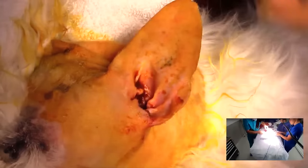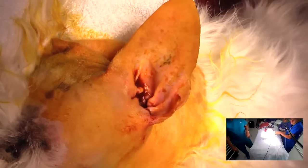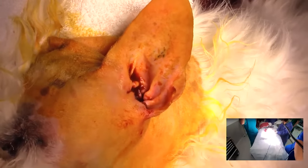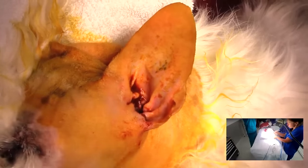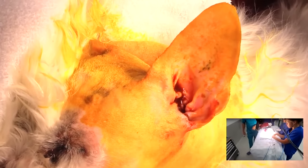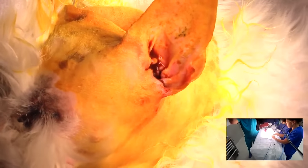It's been present for several weeks. It's causing a lot of odor, and it's bleeding, and generally causing a lot of discomfort for the patient and for the owner in terms of the smell and the bleeding. So they're very much looking forward to getting this removed, and so we're going to go ahead and do that today.